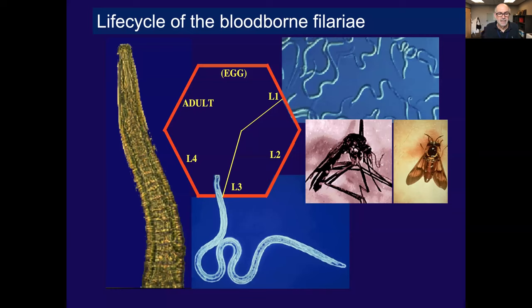So it's important to know a little bit about the life cycle of these parasites. The lymphatic filarial parasites are bloodborne, and the microfilariae circulate in the blood, and they're picked up by, in the case of lymphatic filariasis, mosquito vectors. There's a 2-week maturation phase in the vector, and then when a female mosquito takes a blood meal, she deposits these infective stage larvae, or L3, in the skin, and they migrate in through the wound, and then ultimately travel through lymphatics, where they mature, and males and females mate and produce microfilariae.